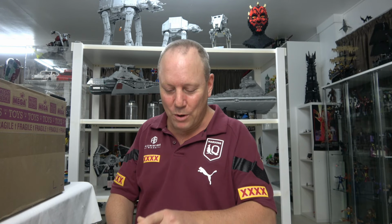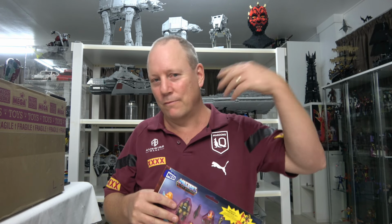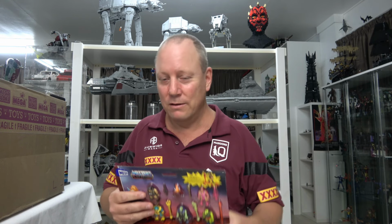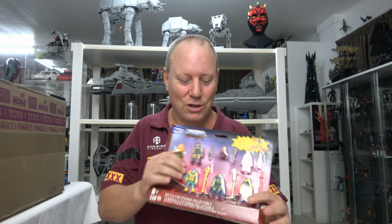So you get 1, 2, 3, 4, 5, 6 figures. So yeah, per figure, it doesn't work out a great price. But like I said, super hard to get, and it was £28 retail. Whenever I buy these figures, I have to buy them from overseas anyway, normally out of America. So by the time I pay shipping, GST, currency fee, exchange fees, I always pay a bit for them anyway. So in the end, it wasn't too bad. And to get something so hard to get, I was pretty stoked with that.